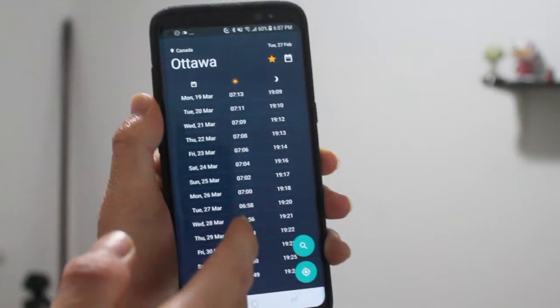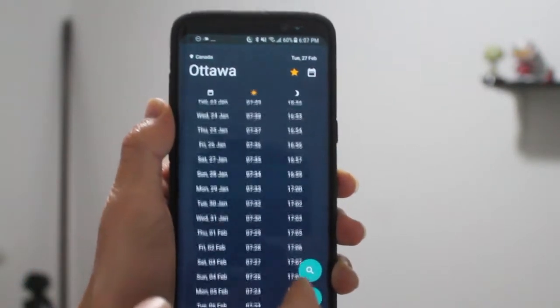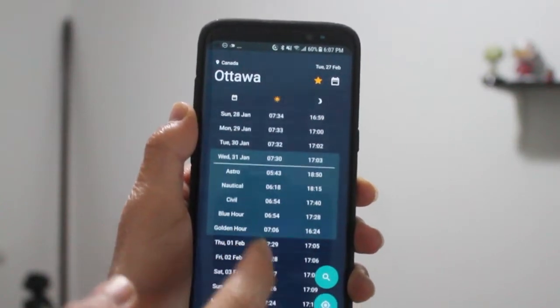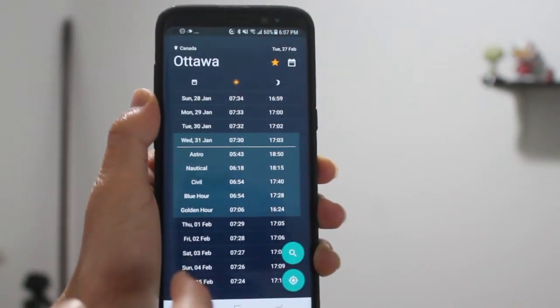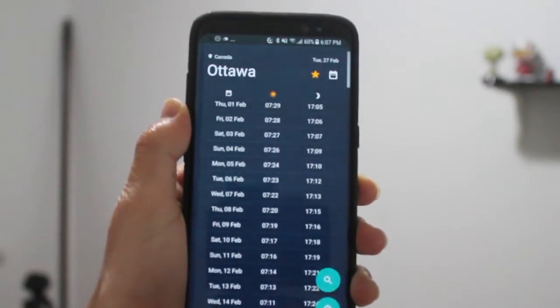Or if you want, you can check out other locations around the world as well, which is pretty awesome if maybe you're traveling or something, or you're just interested in what time the sunrise is in different parts of the world. And you have some cool things where you can go into the future.